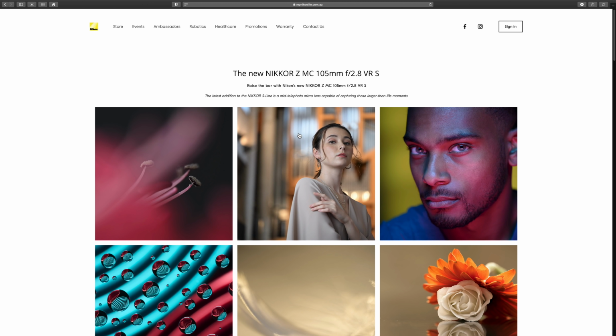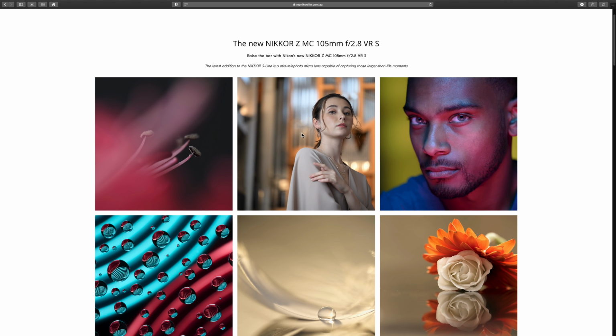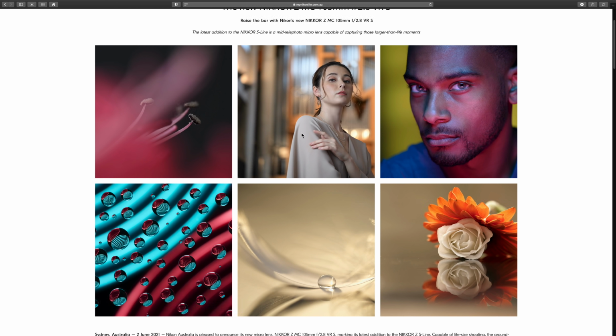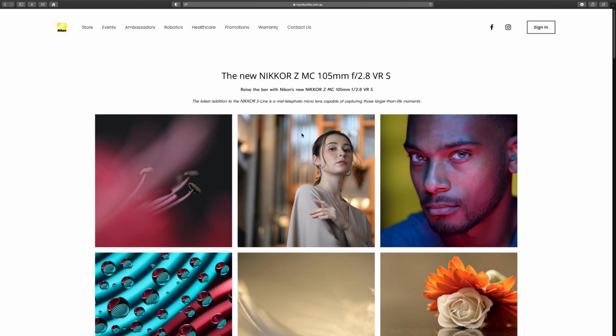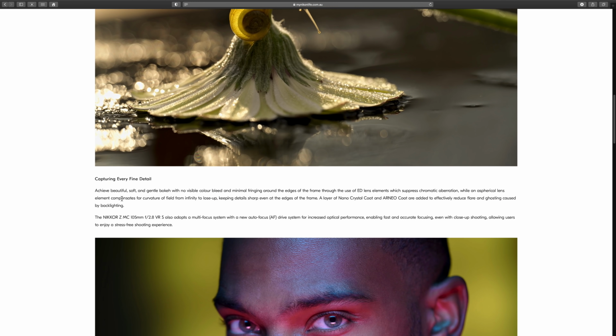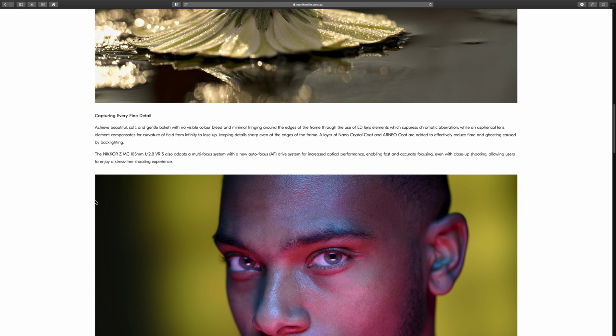Let's just jump in quickly to look at these amazing new lenses. Some beautiful images here to show off what these lenses look like. Have to say they look stunning, that's for sure. You'd expect nothing less. Absolutely gorgeous imagery here on the Nikon website. Now, I think one of the first things that I'm excited about with this lens is that it has VR, which is fantastic when you're shooting macro. It also has a 1:1 ratio.